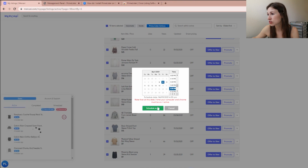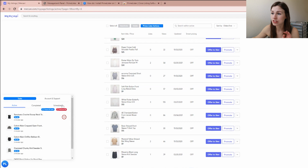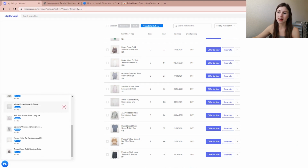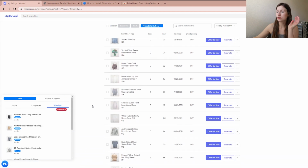So I'm just gonna schedule it for Friday the 9th at 6 p.m. and it'll just show up in my scheduled queue, and it'll go ahead and start relisting it at that time. So you just want to make sure your screen is up and available to be scheduled at that time. Just leave it up in the background and it will know what to do.